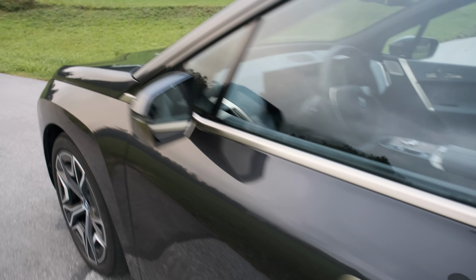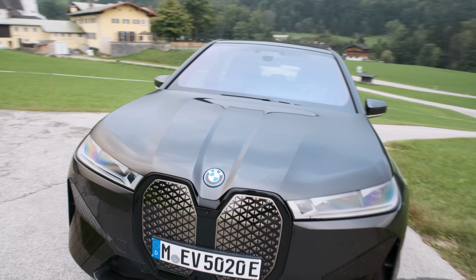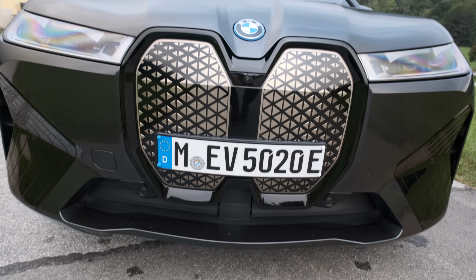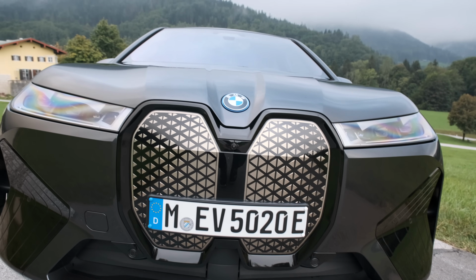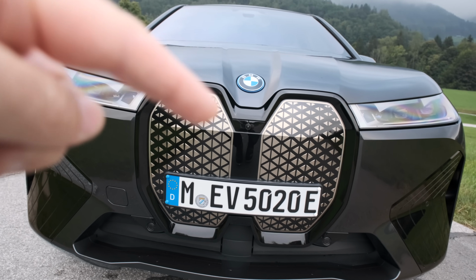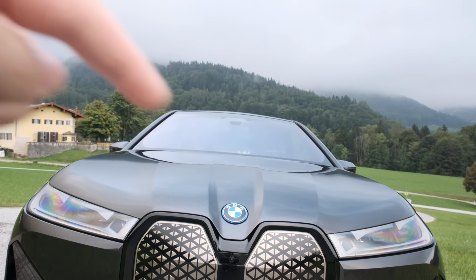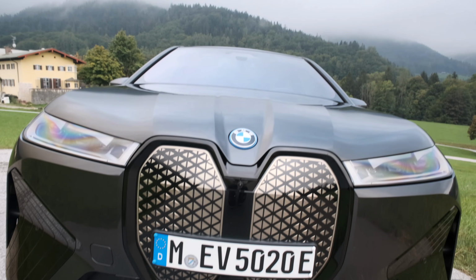But before I get into that, let's just go back around the front, because I need to talk about that massive grille. I've not seen a grille that big since the World Barbecue Championships. Obviously it's blanked off to signify it's an electric car because it doesn't need to do much cooling. But it's also got some clever stuff. It's packed with sensors. Obviously it's got a camera there, but there's also an 8 megapixel camera up there, which BMW says is the highest res camera fitted to any of their cars ever.